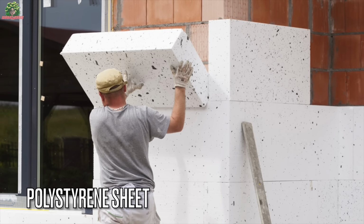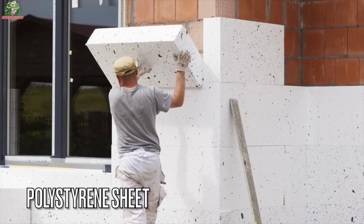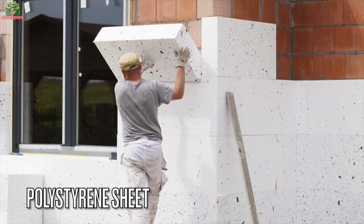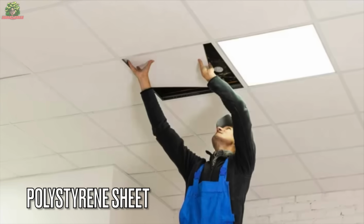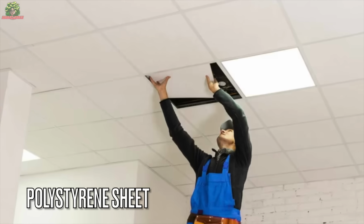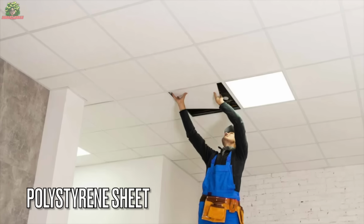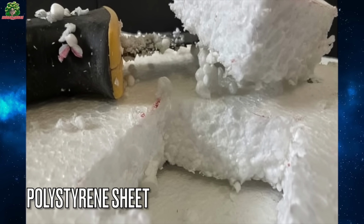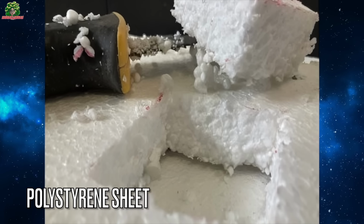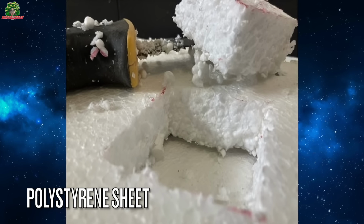Expanded polystyrene, intended for insulation, can be bought from large DIY stores again in 8x4 foot sheets, usually around 1.5 inches thick. Ceiling tiles can be used too, although these are much thinner, usually about 1 centimetre. Polystyrene is a pain in the arse to cut. Bits of it go everywhere. It's also delicate and inclined to break exactly where you don't want it to.